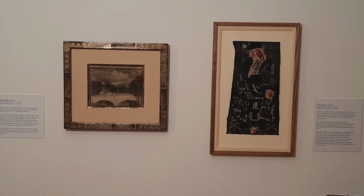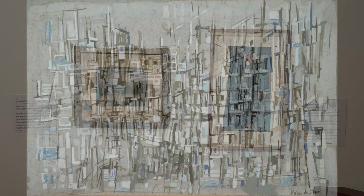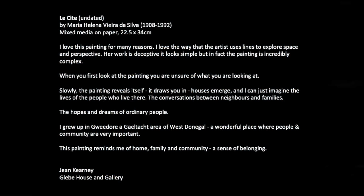And while these two artists were very influential on the American art scene, this artist, Maria Vieira da Silva, wasn't. She was one of the European abstract artists that didn't go to America after the Second World War. So while these three artists are very influential and very important in their own respect, they tend not to fit into the sort of themes that we have explored in exhibitions in the past, and they get overlooked.